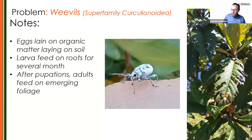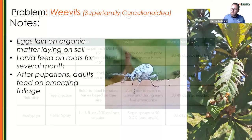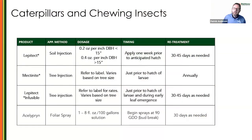So this here is one of my favorite ones. This is a Sri Lankan weevil, again, an imported pest. But weevils cause this characteristic notching damage into leaves. And so what you see here is not like this lacing damage that occurs right in the interior of the leaf here. They start on the outside of the leaf, work their way in, and cause that notching damage. So weevils are another fun insect.